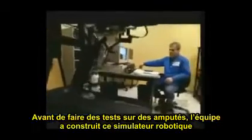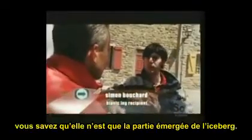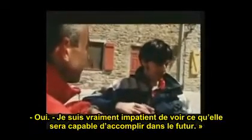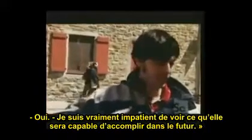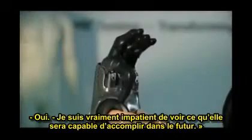The team built this robotic simulator to help develop the most lifelike prostheses before trialling it on amputees. One thing interesting of this bionic leg, it's a finished product, it's something complete, but you know that's just the top of the iceberg. I'm really eager to see what she will do in the future.